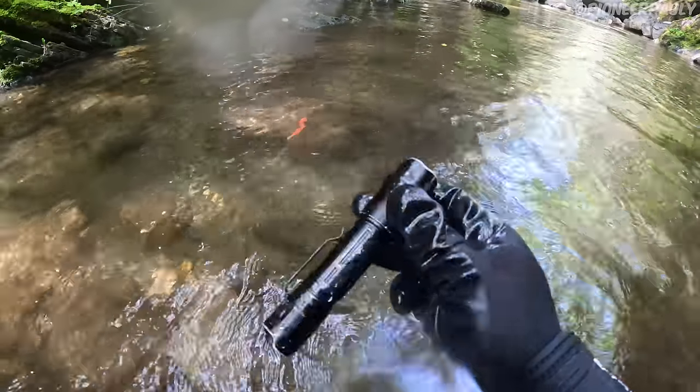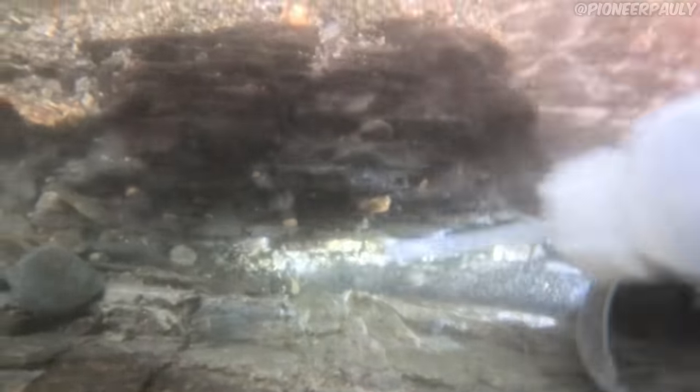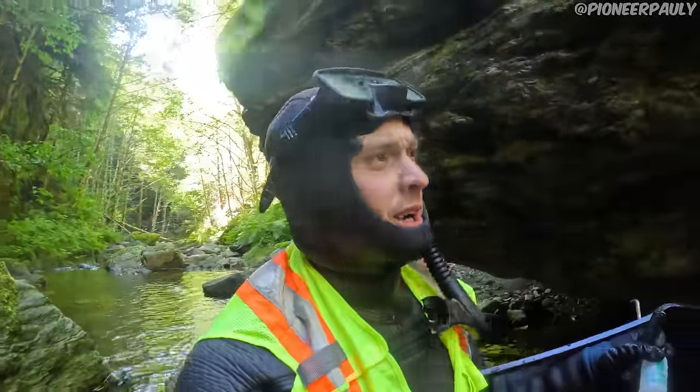I really like this flashlight. I just found more that I would not have seen without it. We're doing pretty good so far. There's still a lot of daylight left, so hopefully we'll do better.